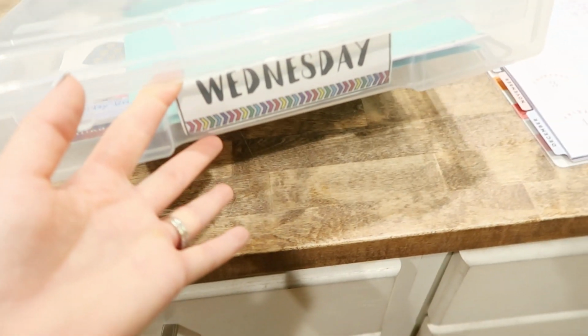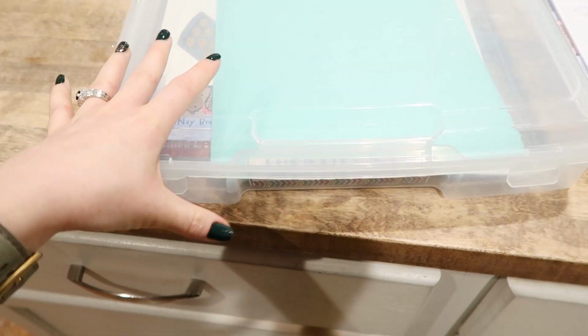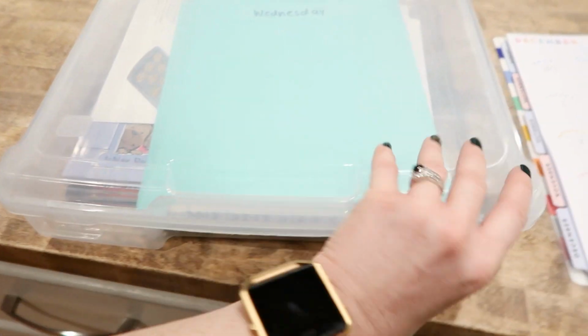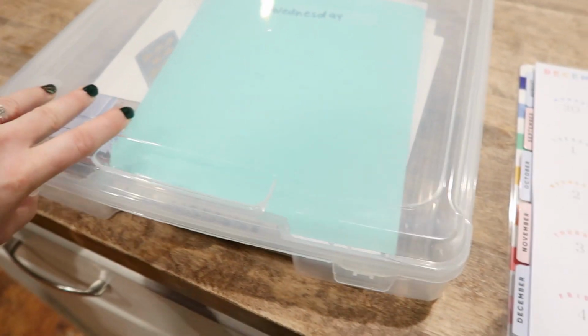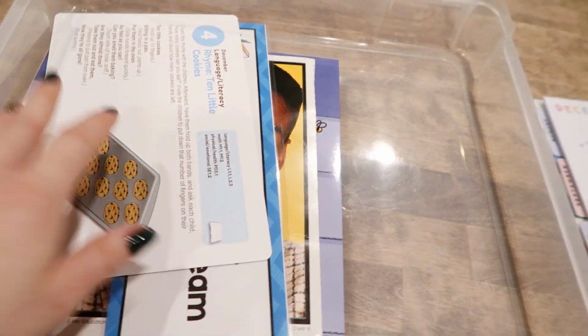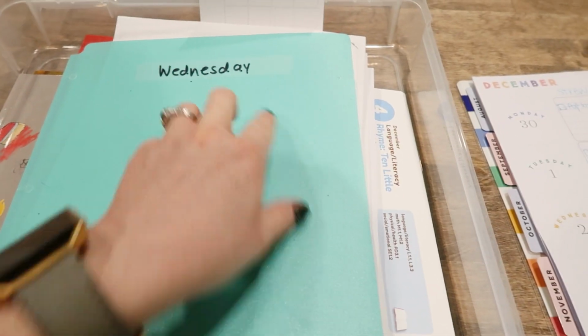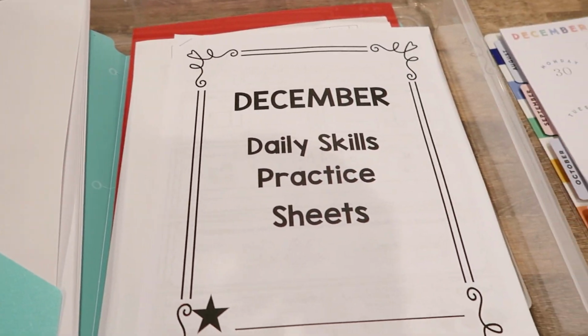Now, if you guys have been following me for a while, I have this curriculum cart that I use that has one of these bin things for each day of the week. I normally put all our preschool materials in here, and our books we're going to read. But for Celia, I had a bunch of folders and I labeled them for each day of the week, and I put in her stuff here that she needs to do.